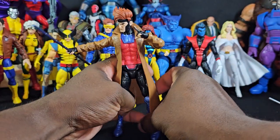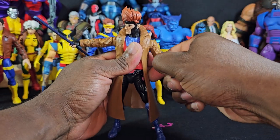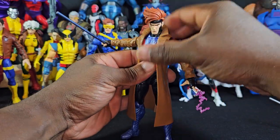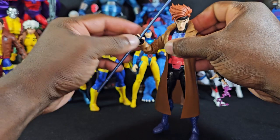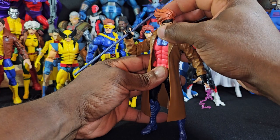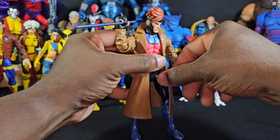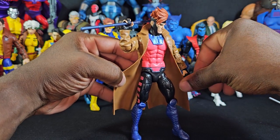So overall look, I'm definitely going to give this dude an 8, you guys. I don't know, something's off about this figure. I don't know what it is, but he does look way better than the one that I had previously had. So still dope. Better than spending $100 on a Mafex or a Mezco Gambit, but even if I have a chance to get one of those, I will definitely try to buy those as well because I love Mezco and Mafex figures. But anyways, this one is really nice. Definitely gonna give him an 8 for the look. The articulation, I'm gonna go ahead and give him a 10 for articulation. They did a great job with him.